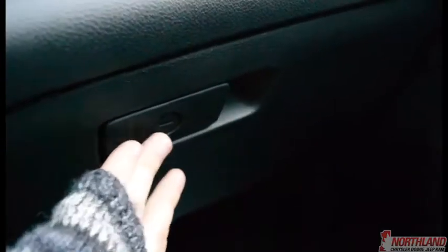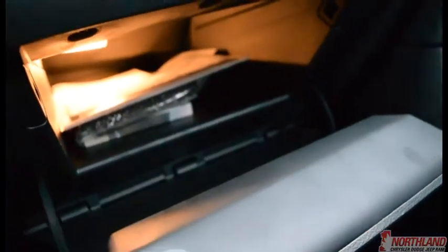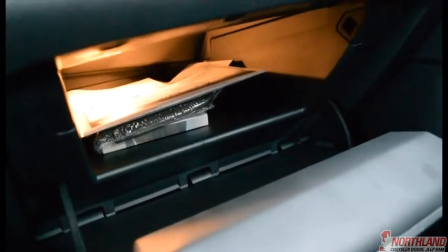Up here you do have some lights. Press those guys, turn them on. And then this one is your sunglass holder. You do have your glove box over here, and it is a locking glove box, which is super awesome, very helpful, and then you don't have any issues if someone did end up breaking in, they wouldn't be able to get in here. So you got lots of room in there as well.